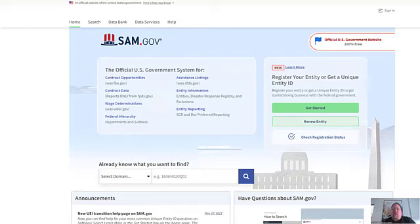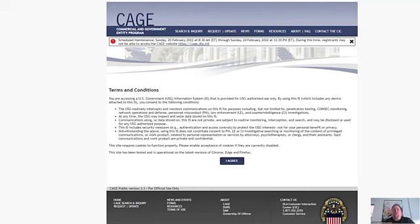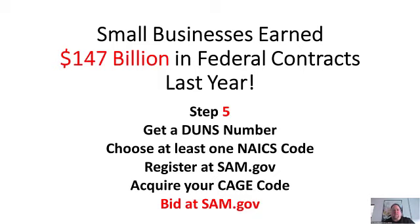Once you've completed your SAM registration, you're going to get your code that makes you eligible to work on government contracts. It's called the Commercial and Government Entity, or CAGE code. It's a 5-digit alphanumeric code. And once you've got your DUNS number, your primary NAICS code, and your CAGE code, you are now eligible to start bidding on contracts. And that's the 5th step. Bidding on contracts at sam.gov. Those are your 5 keys to becoming eligible for federal contracting.